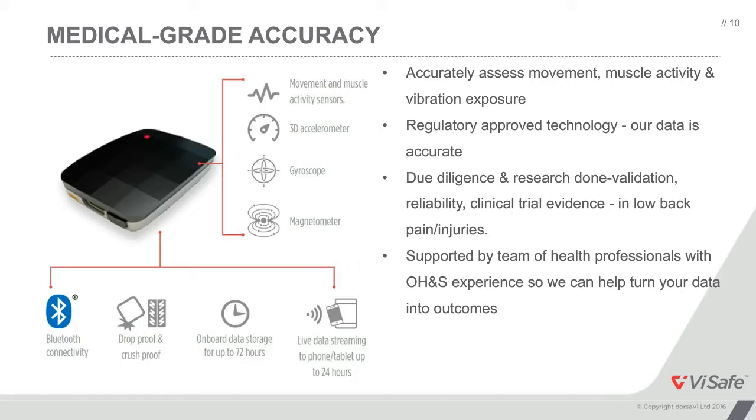So it definitely is one of the key characteristics that sets us apart from other wearables. The other thing about our product is that it's supported by a team of health professionals with health and safety experience, and my background is as an occupational therapist, and you'll find most of the people that work in Dorsavi either have a science health degree or OH&S experience. So when I talk to you a little bit more about the myViSafe product, you'll see why this is important. It's not just about using the tech and the sensors. For the myViSafe product, it's also about the expertise that goes into that consulting service.